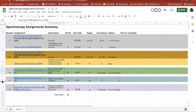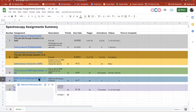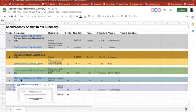And then I have a workshop here. It's just a lot of NMR and IR practice problems, so you get really good at understanding how to read the spectra. It'll have an unknown molecule where you have the IR spectrum, proton NMR, and carbon NMR, and I give you the molecular formula, and you have to figure out what the molecule is. You'll get good at it. It's kind of fun, they're like puzzles.